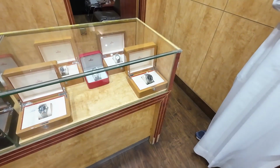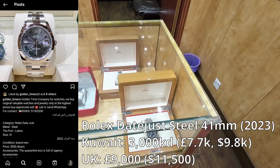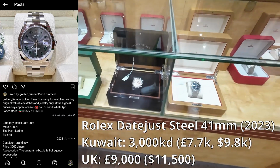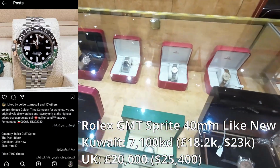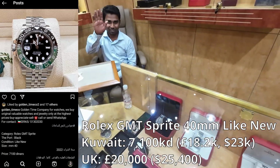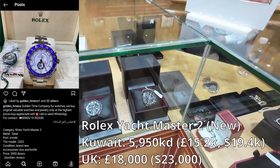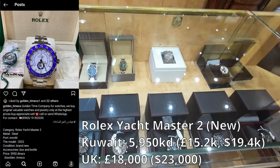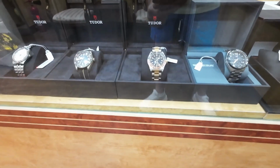Okay, so we're in the shop now, and we can see some of the models we've got. There's some of the Omegas, Frank Mullers. This is manager Hussein. Hello, Hussein, do you want to say hi? All the guys in here have been brilliant, and they're all real watch people as well. They know all the models. Got some Burberry. That's nice. Look at the Tudor there.